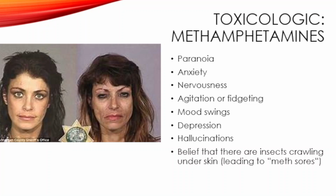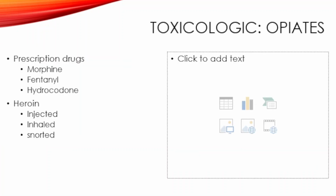But let's keep going. Other signs and symptoms include paranoia, anxiety, nervousness, agitation or fidgeting, mood swings, depression, hallucinations, or belief that there are insects crawling under the skin, which lead to meth sores there. And just like I said, they have a propensity to even have a psychotic breakdown, have psychosis.